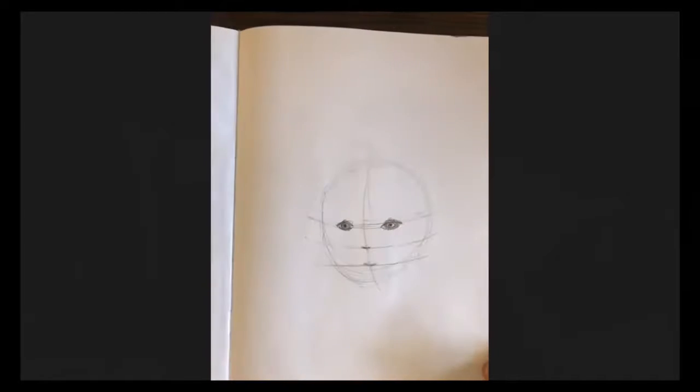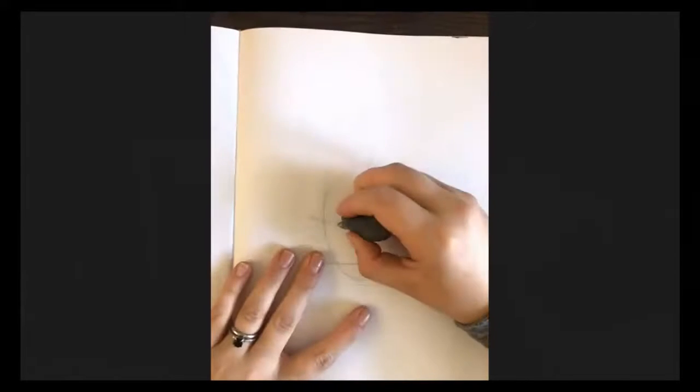Kat raised her hand. Kat. Sorry, that was an accident. Okay, no worries.